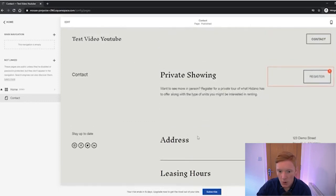Leasing hours, you'll have the address, private showing, and also you're able to register your interest, the social media right here. And the title as well that we picked before.